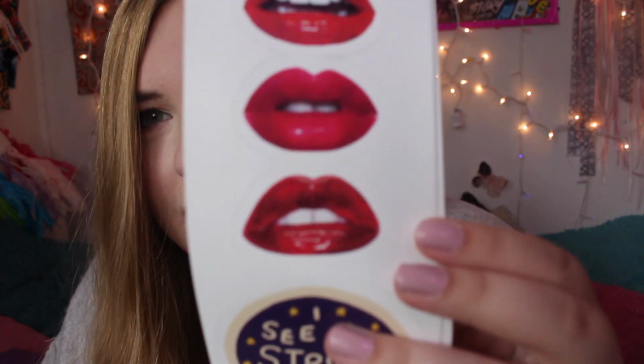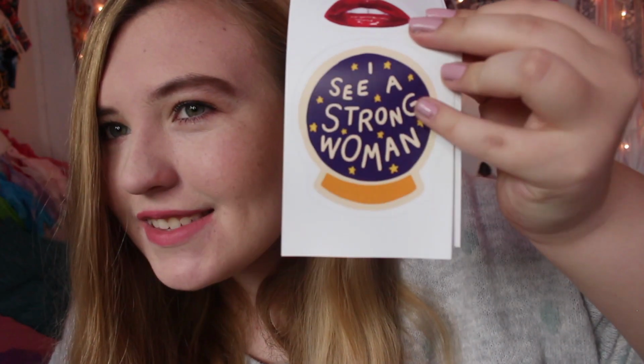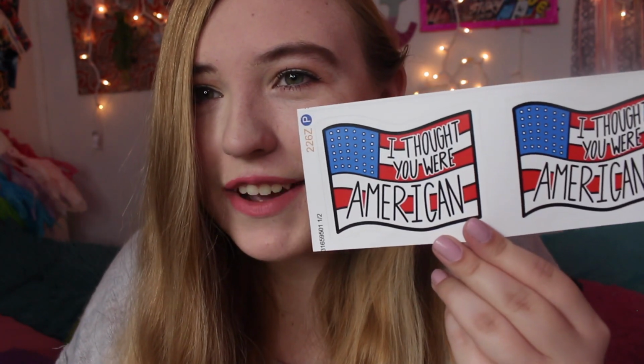So now for my next Redbubble thing. I have 4 stickers. This one is some lips basically, and this one is I See a Strong Woman. These ones are from the Vine. It's I Thought You Were American. I'm not really sure where I'm gonna put these. Leave suggestions on where I'm gonna put all of these. I think this one I'm gonna put on my laptop case though, but I don't know what to do with the other ones.